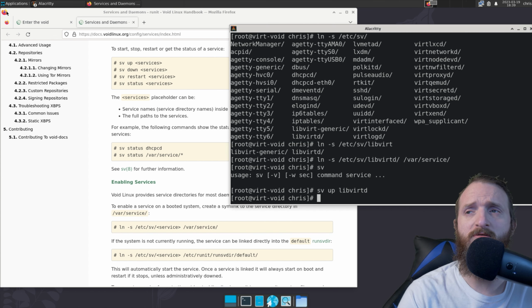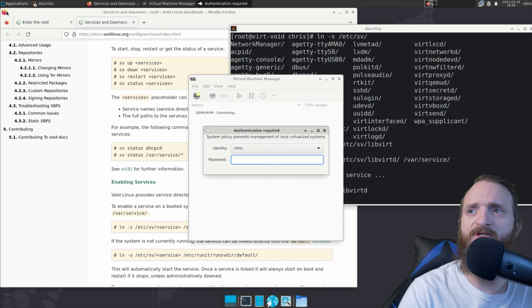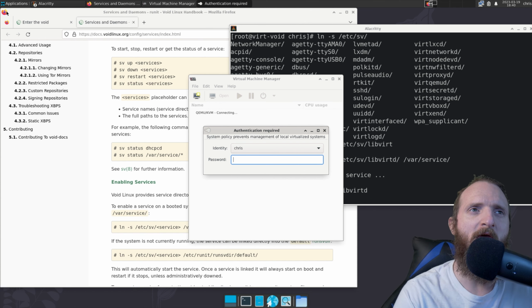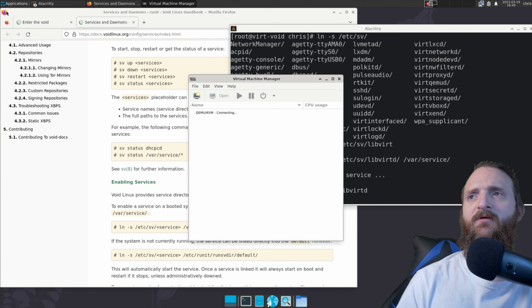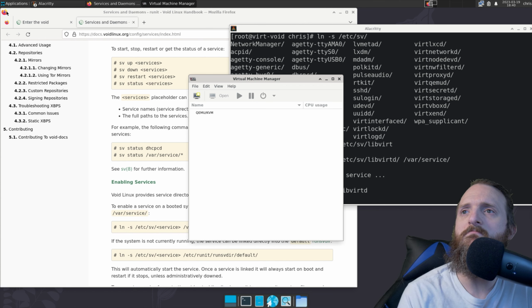Didn't get an error, which is good. Okay, so this is because of polkit and everything. So we could get rid of this username and password stuff if we edit the config file. But right now we can just type in our password. And not type it in right. It's connecting. Oh, it connected. Cool. Yeah.